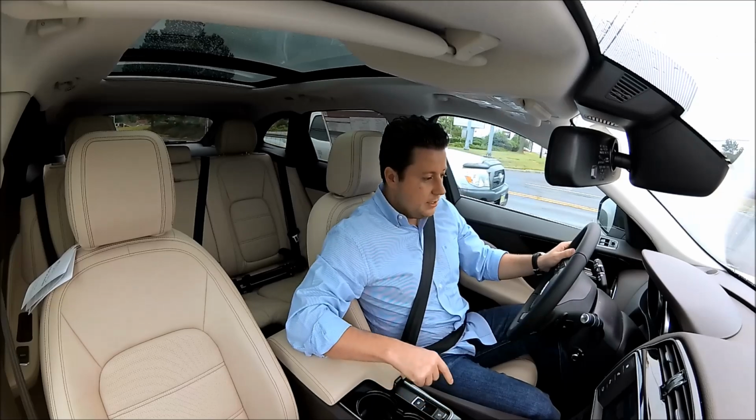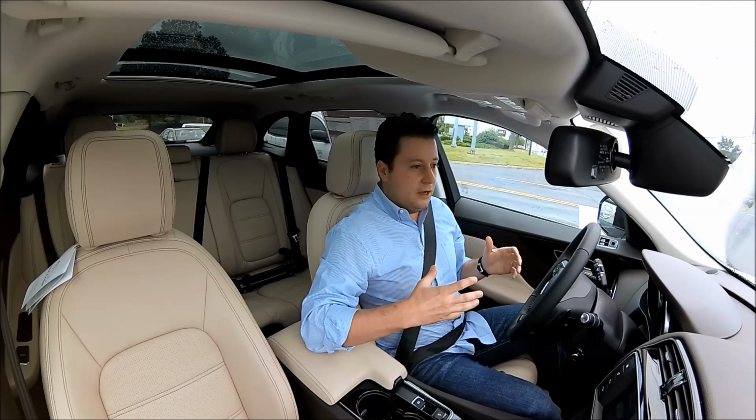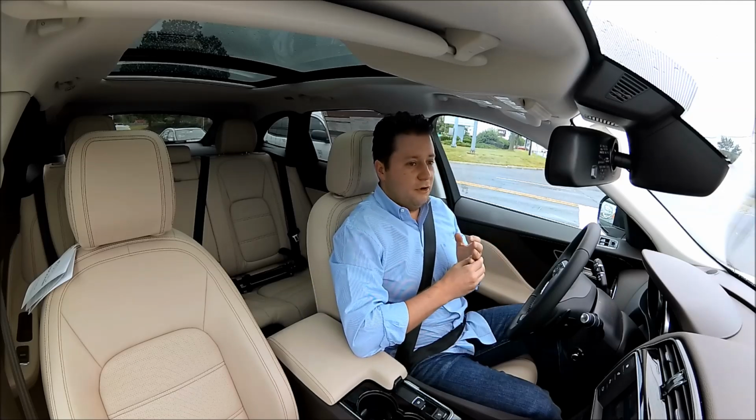But let's go ahead and turn this one feature off. I'm not really a huge fan of the auto ignition turning off.